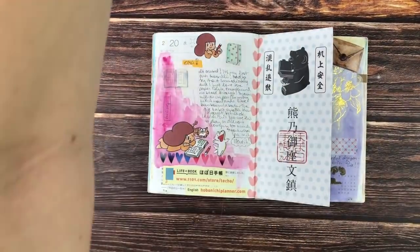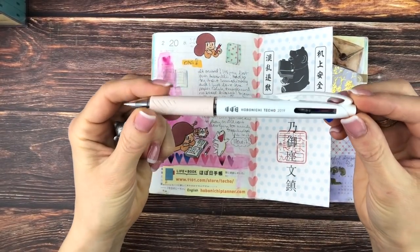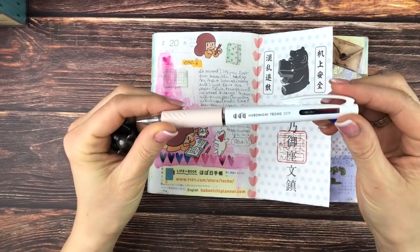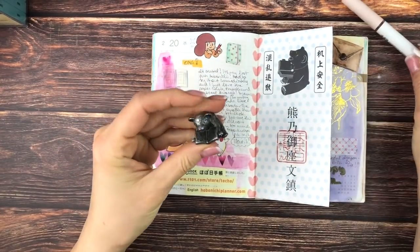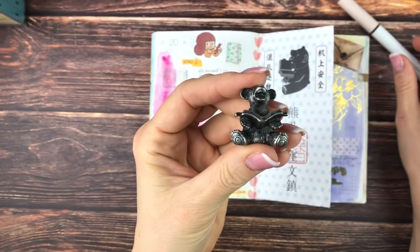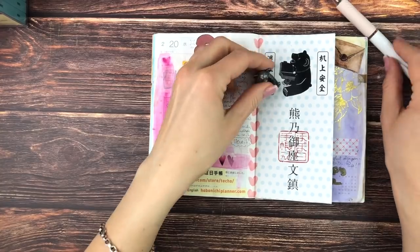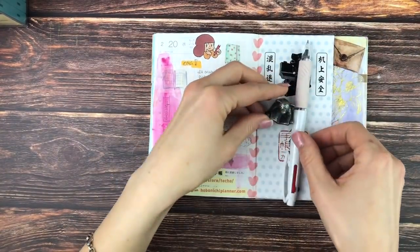But yeah, so this came with this Hobonichi Techo 2019 pen that has 3 colors, and it writes very thin and nice. And it also came with this little, I think it's a brass bear, which is very heavy, so it's a great paperweight. And they were in this thing, so I had to attach that, so they were in here.